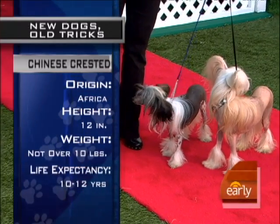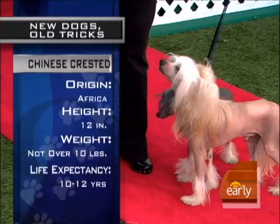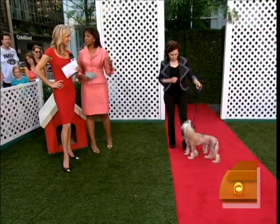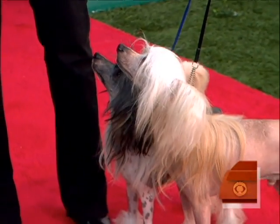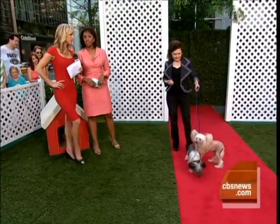I was wondering if the booties were natural. No, they naturally grow hair on their head, their feet, and their tail, and this is called the hairless version, but they do come in a version called powder puff, where they're fully haired. But interestingly enough, the powder puff, the fully haired dog, is a recessive gene. They're supposed to be like this. These are in the toy breed, very active, very loyal, great with kids, a good family dog.